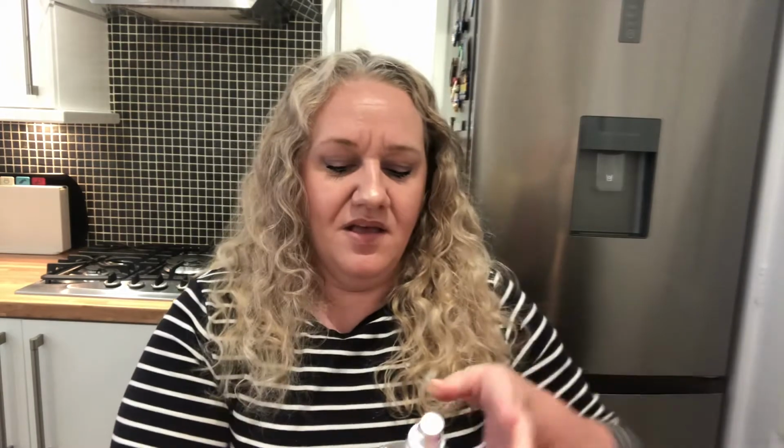The Oxyton Cherry Blossom. I ended up keeping this just in my wardrobe, just so I would put it on every day and get through that. It was nice, it was really nice. Not very strong, but it had a lovely scent to it, so I did enjoy that.